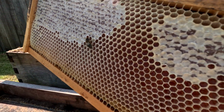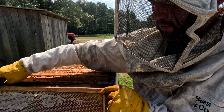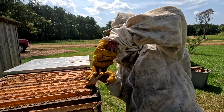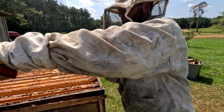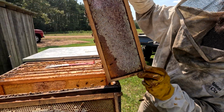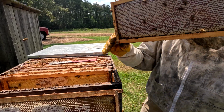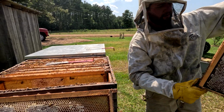So I'm gonna leave this one because it's not ready. It's on the very end, so I figured that. But I'll show you one that's fully closed off in just a second. Now, why is it important for those to be capped off to say that they're ready? If they're not capped off, the honey could crystallize quicker. So here's a whole capped off frame right there. That's spring honey, beautiful flow right there. That little bit at the end is not going to affect it, but that means it's ready to go.